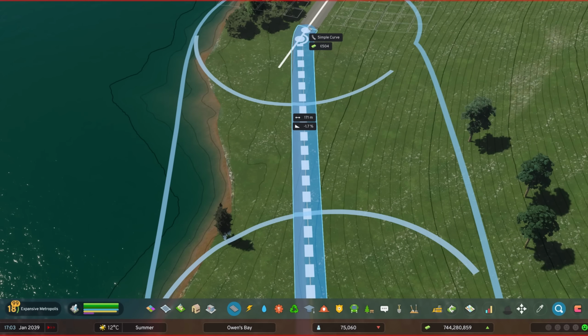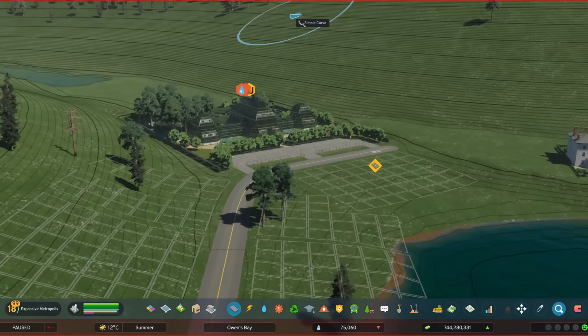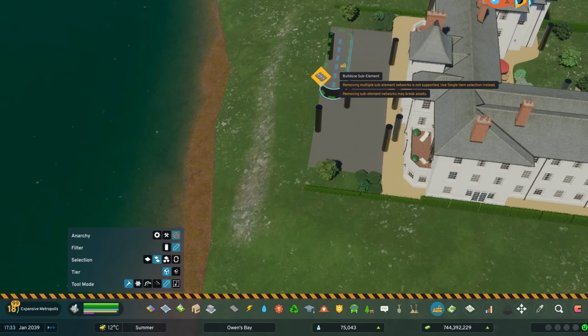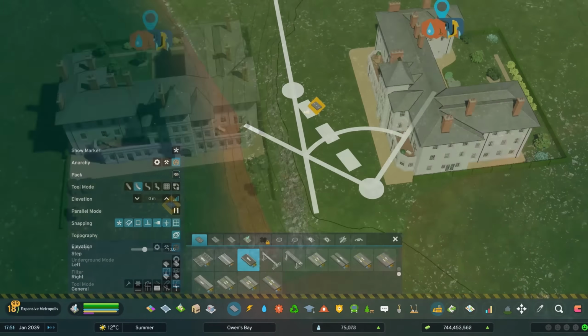Now, the idea I came up with was this lake is created by a reservoir, and the dam that created the reservoir was built by the Bosman family to create a reservoir for their mill, which we will see in a little bit here.